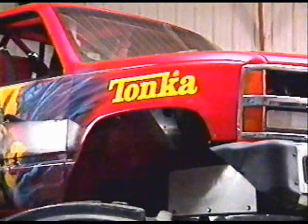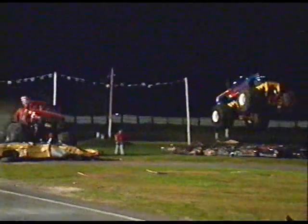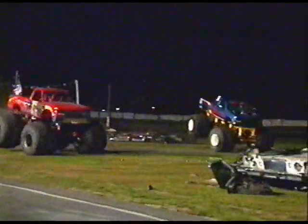For safety, all monster trucks have roll cages and very heavy-duty seat belts. You can get really bounced around inside these trucks, even when you're careful.